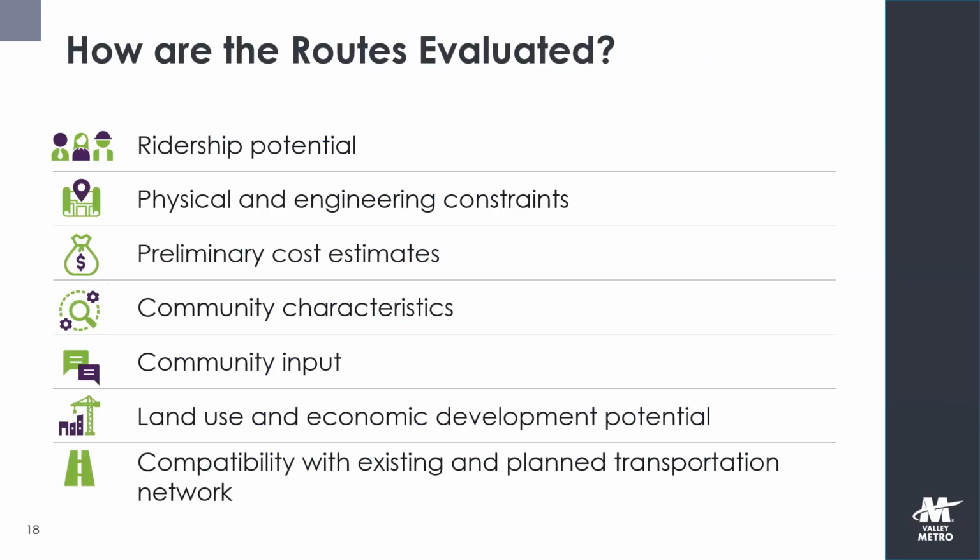Preliminary cost estimates. Essentially what we're looking at here is just making sure that it pencils out and that we are using taxpayer resources in the most prudent and financially responsible way possible.